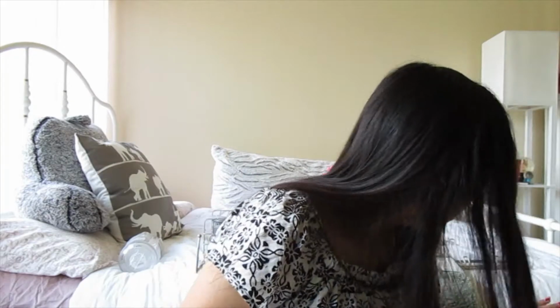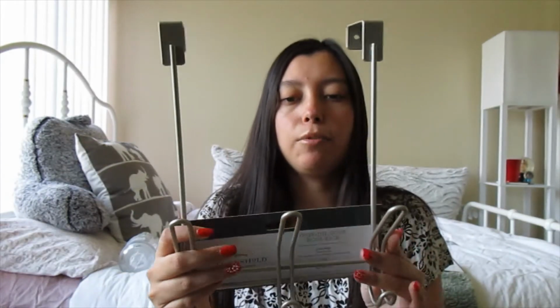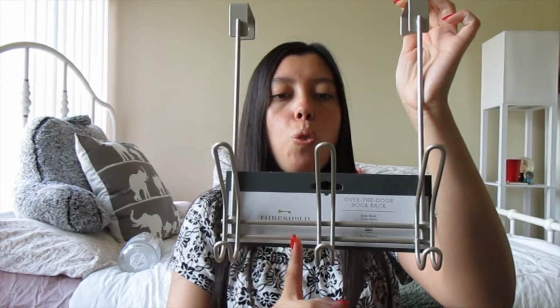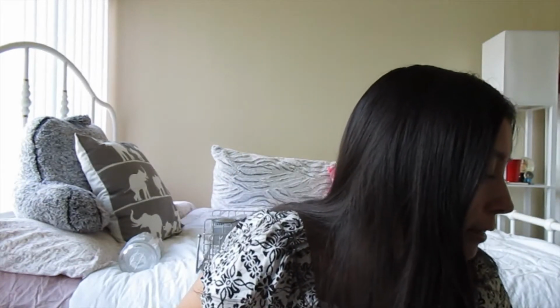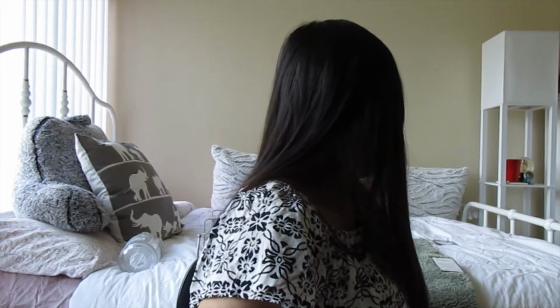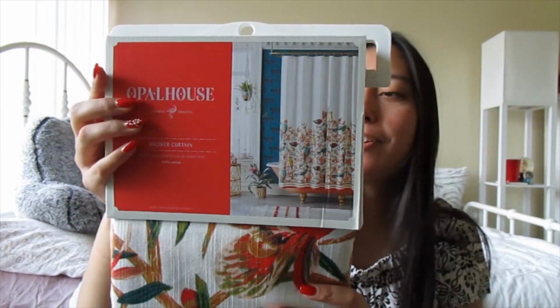And then I'll go with this little thing. This is an over-the-door rack from Threshold, and this is the satin finish. It just has 3 hooks, so I'm going to put one of my towels on here. That's what I'm going to do with this. I don't know what else I'd put on there except for my towels. And then my shower curtain. This is a shower curtain. I got it from Opal House as well, and it just has a whole bunch of birds, and I thought it was really cute.